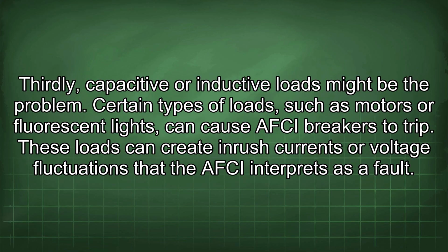Thirdly, capacitive or inductive loads might be the problem. Certain types of loads, such as motors or fluorescent lights, can cause AFCI breakers to trip. These loads can create inrush currents or voltage fluctuations that the AFCI interprets as a fault.